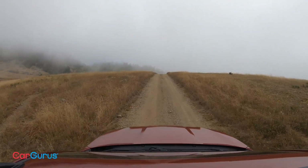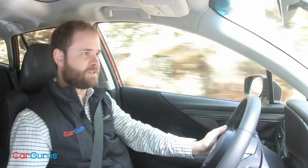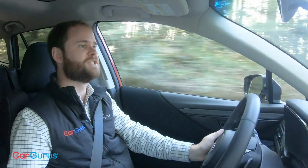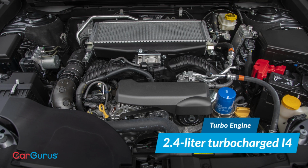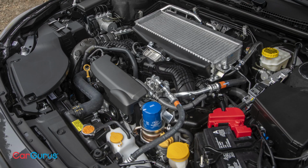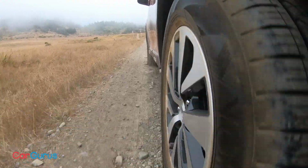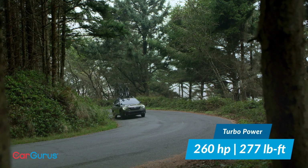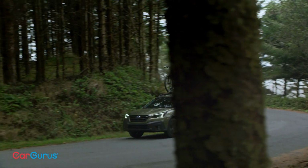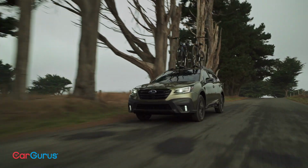for roughly 28 miles per gallon in combined driving. Most notably, however, the 3.6 liter H6, that's the horizontally opposed or flat 6 engine that Subaru had previously, has been replaced entirely with a 2.4 liter turbocharged 4-cylinder. This came from the Subaru Ascent, their 7-seater SUV. It improves horsepower by about 4, and it adds 30 pound-feet of torque. So it has a total of 260 horsepower, 277 pound-feet.